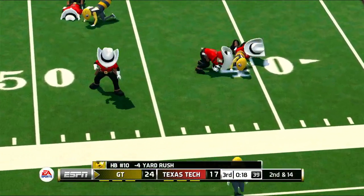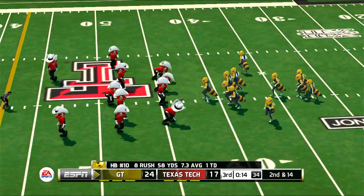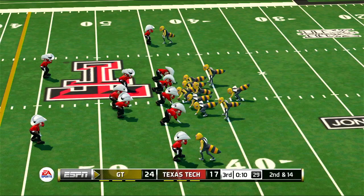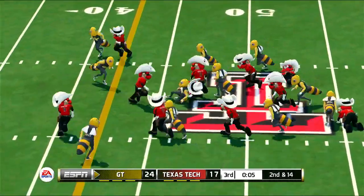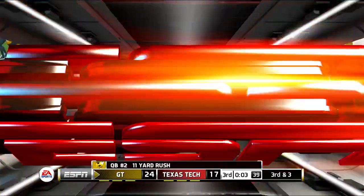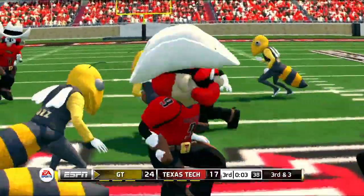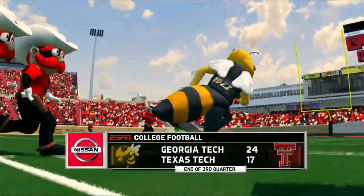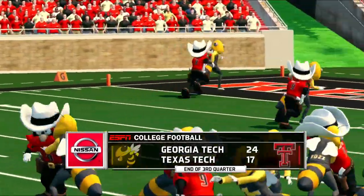He's out of bounds at the 43. Gains his way to the 46-yard line. Gain of 11 on the play. That makes it third and 3. A great game so far, and it looks like it'll be decided in the fourth. 24-17, Yellow Jackets.